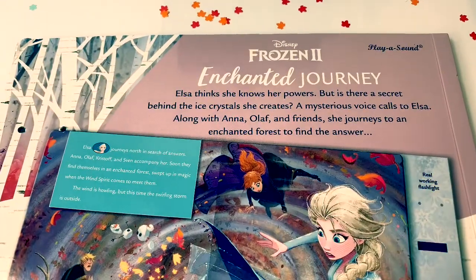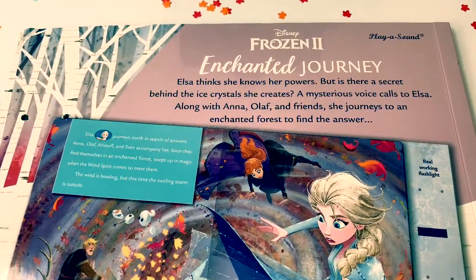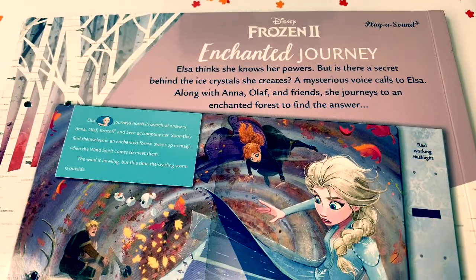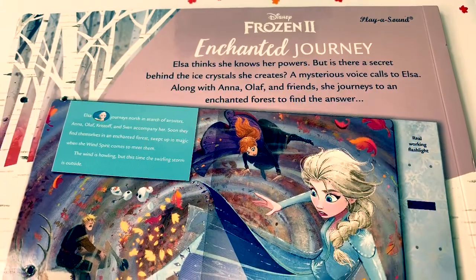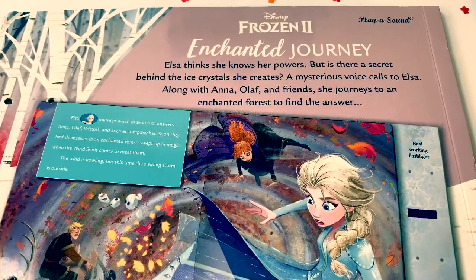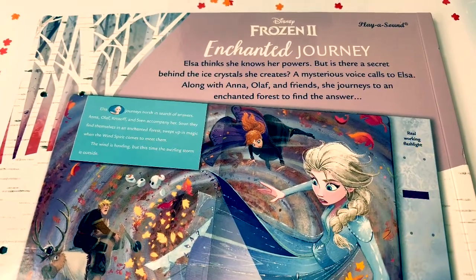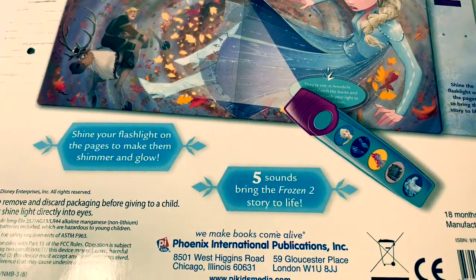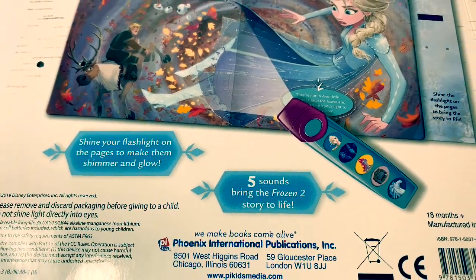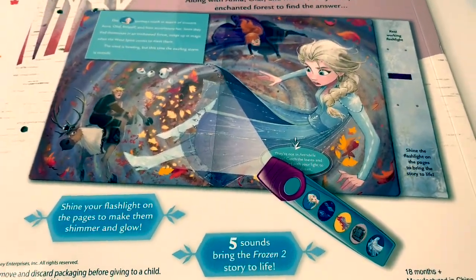Here is the back of the book. Enchanted Journey. Elsa thinks she knows her powers, but is there a secret behind the ice crystals she creates? A mysterious voice calls to Elsa, along with Anna, Olaf, and friends. She journeys to an enchanted forest to find the answer. Shine your flashlight on the pages to make them shimmer and glow. Five sounds bring the Frozen 2 story to life.